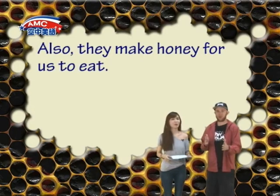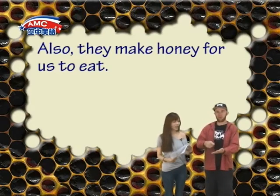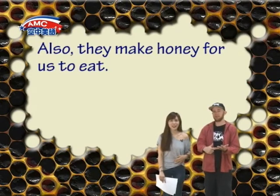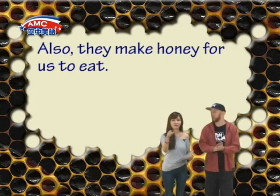So this is something we talked about before. If you have a piece of toast in the morning, you like a little bit of honey on top of it. Or if you have some honey in your tea, that's also good. You can thank bees for that as well. They make honey for us to eat.